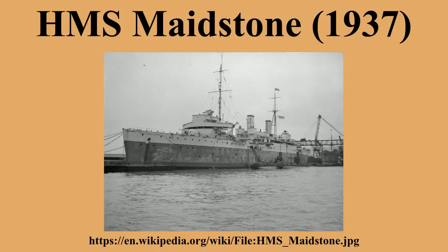Publications: Colledge, J. J., Warlow, Ben. Ships of the Royal Navy. The complete record of all fighting ships of the Royal Navy. London, Chatham Publishing. ISBN 9781861762818. OCLC 67375475.